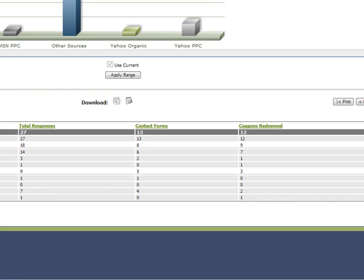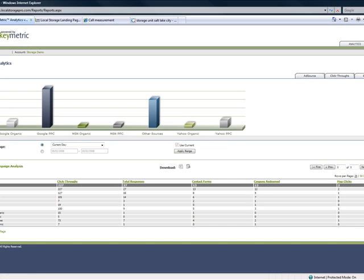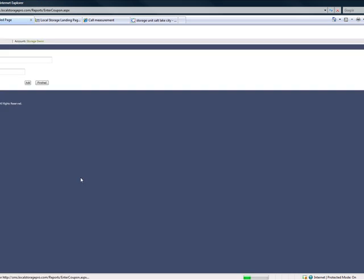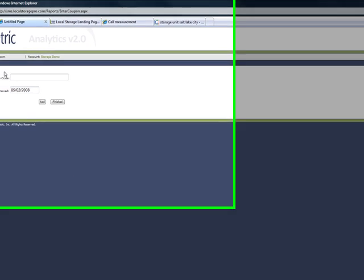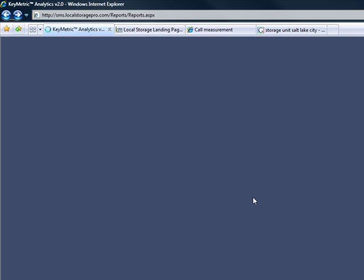So out of 27 total responses, you've had 12 people that have actually rented a unit. And the way that we do that is, again, with those coupon and activation codes. When you use this system, you'll be given a unique username and login to this, and your staff goes to this page here, enters in the coupon code, clicks add, and then it goes in and you can then track that.